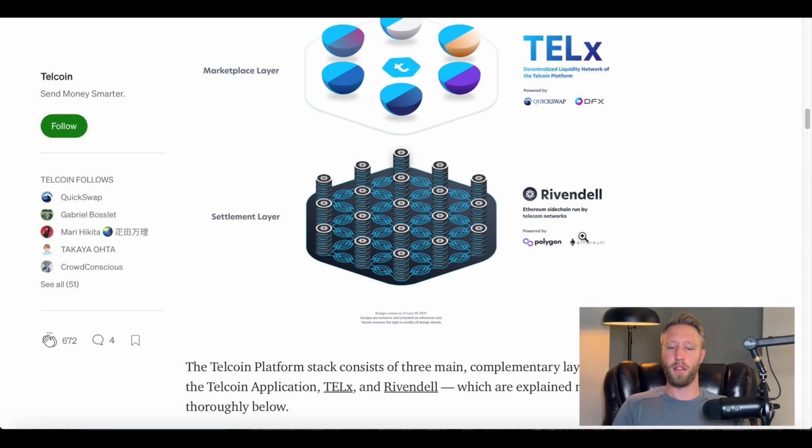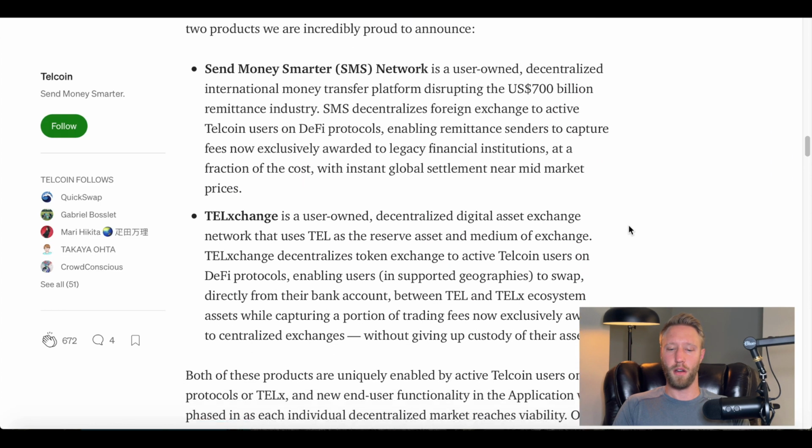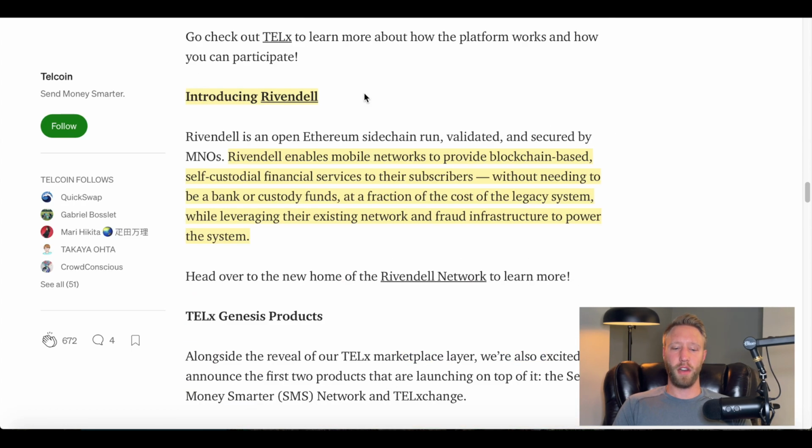And so this is an Ethereum sidechain run by the Telcom networks. And so I will be going into more depth in both of these as well. And so we'll get more into those in here in a bit. And so TELx is the decentralized liquidity network of the Telcoin platform. And so this is serving as the engine that powers Telcoin's suite of self-custodial financial products. And so this is what TELx is focusing on, is all the liquidity providers and the people that own this cryptocurrency. And so there's also Rivendell as well.